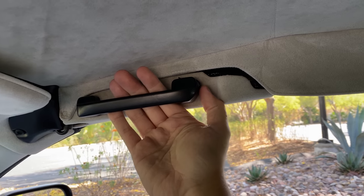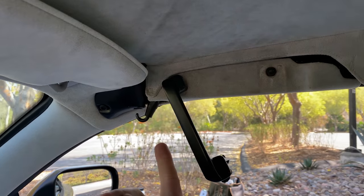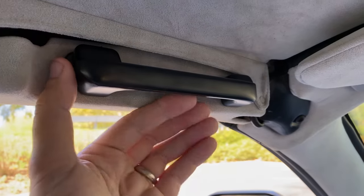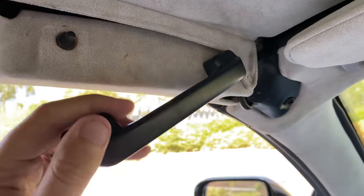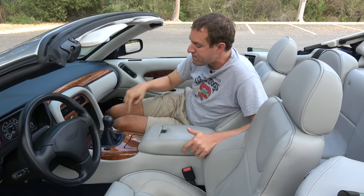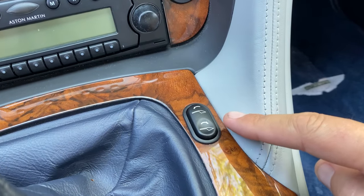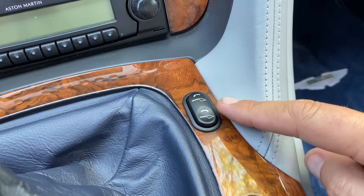You push it and then pull the latch down, and that unlatches the latch. You do that on the other side, and now the top is unlatched. Not grab handles or coat hook handles, but actually hidden top latches. Anyway, after you've done that with the parking brake on, you then press this little button in the center console. You can see with a top on it and some arrows. You push that, and then take a look.